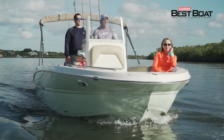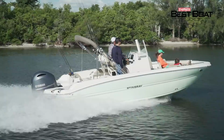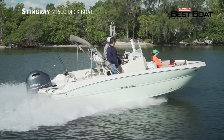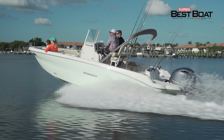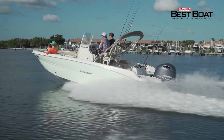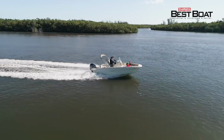For the family in search of comfort features and fishing capabilities in an affordable package, we'll be taking a look at the Stingray 216cc deck boat. The benefit of this design is a boat that's going to get out of the hole quicker, have added lift, run very smooth and dry, and be super fuel efficient. All of these prove to be the case with this 216.